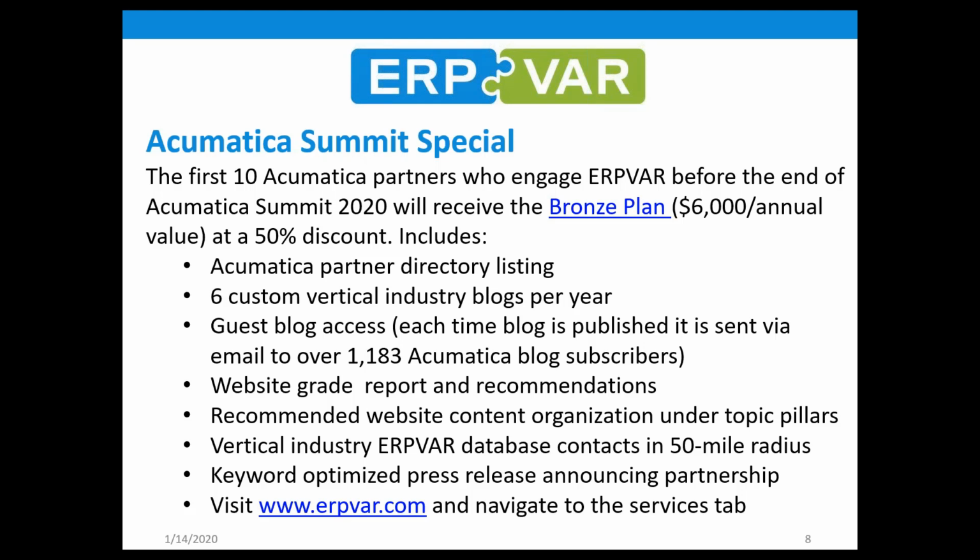That includes the industry of the prospect, how many employees the prospect has, first and last name, email, so all kinds of qualification attributes for that particular contact in your headquarters area. We assign those prospects to you. We also create an optimized press release that injects all of our content with search engine optimization. So if you're interested in learning more about that program, just go to erpvar.com and navigate to the services tab.